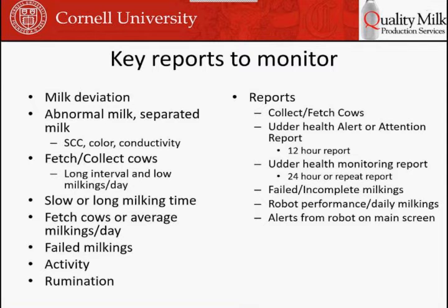I also look at failed or incomplete milkings, and I use that to monitor if it's the cow or the specific robot, the maintenance. Robot performance, so I look at the daily milkings per robot, and those should stay the same over time. We should be getting very similar milking time, box time, number of cows milked per day, just kind of getting a feel of how each individual stall or box is working. And then I look at the alerts on the main screen. Is there anything that could be related to cows being on the list, either putting them on there as a false positive because of some failure in equipment, or being the reason that maybe they are on there.